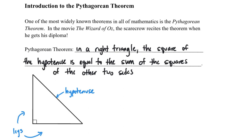Now, in this right triangle, we always call the hypotenuse C. The other two are A and B, and it's interchangeable which one is which. You can make this A, and then the bottom one is B, or you can switch A and B, and it makes no difference. But C is always going to be the hypotenuse. It's always going to be the longest side. So what the Pythagorean theorem says is A squared plus B squared equals C squared. The square of the hypotenuse is equal to the sum of the squares of the other two sides. A squared plus B squared equals C squared.